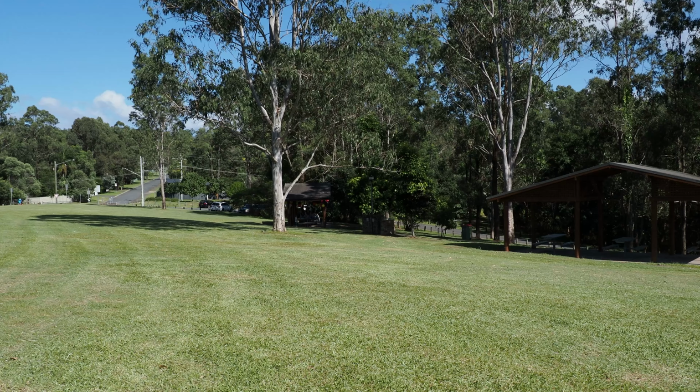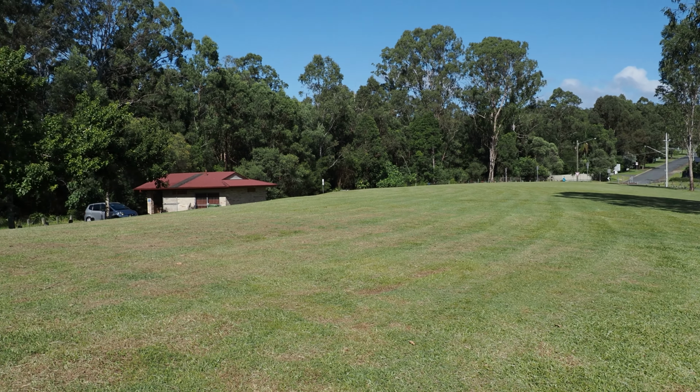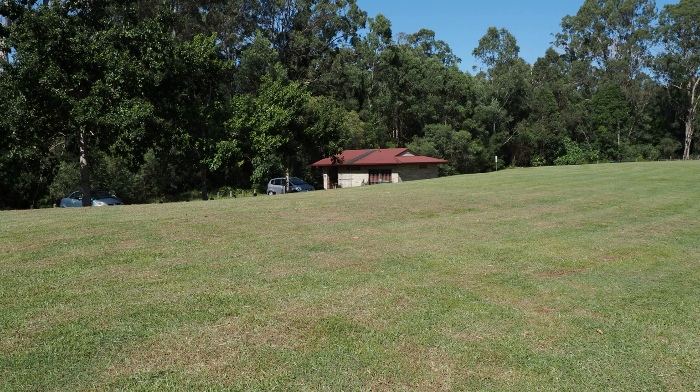There's really good facilities in the park. There's a large child's playground, there's electric barbecues, there's shelters, there's a toilet block, so there's all the facilities that you need here as well, so it makes it a nice spot to come.